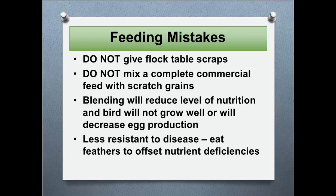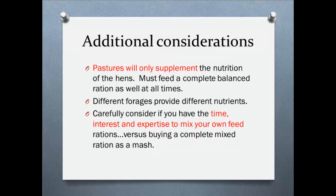And if your nutrition is off on these birds, once again, you'll see feather pecking. They might peck at each other and eat their own feathers. Eggshells will suffer, and you can tell just by the general thriftiness of the birds that you have a nutrition issue. I hope I'm answering your questions as we go along here, but we'll get to some more in a minute. Okay, let's talk about the pasture side of pastured layers.